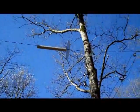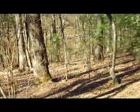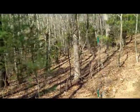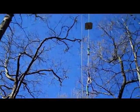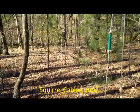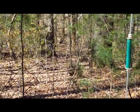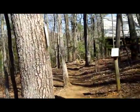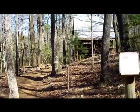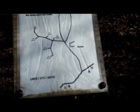See the bear cables. What you hang your food on? We hang everything that's got a scent to it. See one of them hanging down here. Keep the squirrels off too. Gooch Mountain Shelter shows you all the places to camp. Pretty.